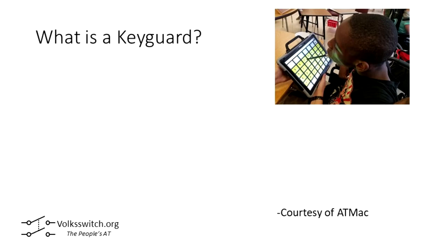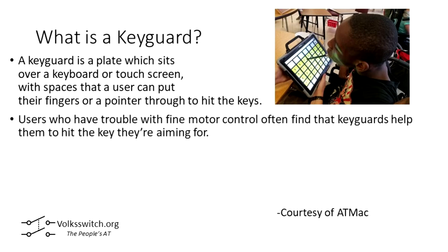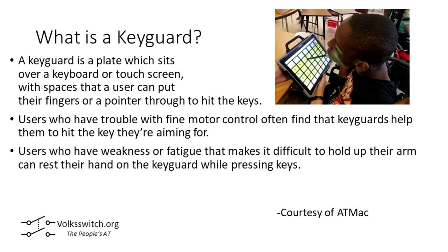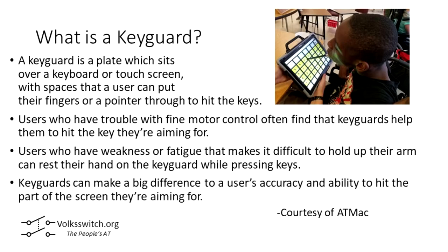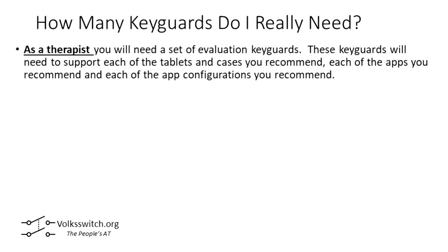For those people who aren't, a keyguard is a plastic plate that sits on top of a keyboard, or now, much more often, a tablet. The plastic limits access to the tablet to only those places where openings have been cut in the plate. Keyguards help people with fine motor control more effectively interact with the app on their tablet. They also allow people who are easily fatigued to rest their hand on the tablet without triggering some action within the app. They can make a huge difference in users' productivity.